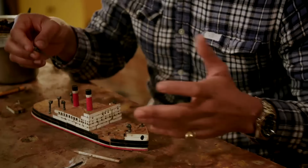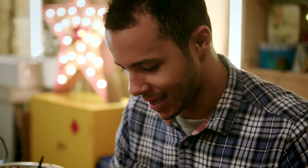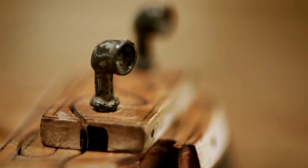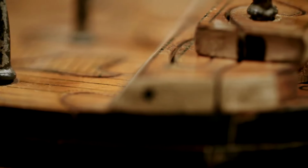This boat puzzle has been in Keith's family for seven decades, and the last people to actually play with the puzzle or take it apart was Keith and his father. So it's quite an honour for me to be taking this apart now. I've got four missing pieces and one broken piece, so they need to be replaced and fixed.